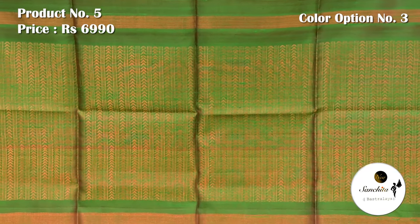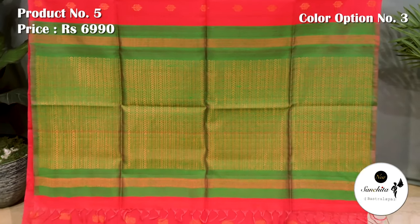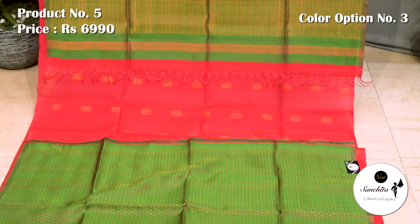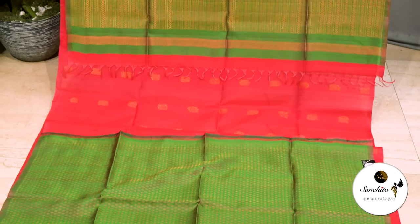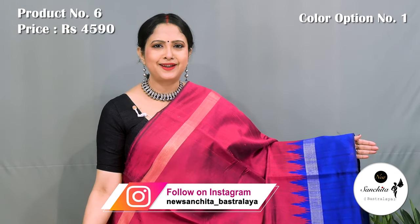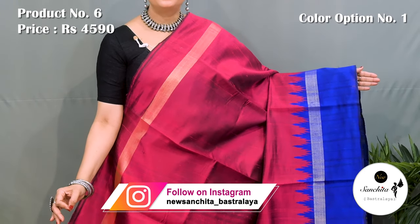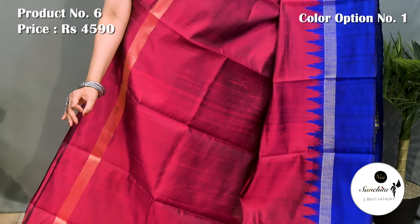Contrast green pallu decorated with vertical lines in gold saree. Brocade designed blouse piece in green and gold saree. Saree number 6 priced at 4590. Beautiful tussar silk in reddish pink with blue.